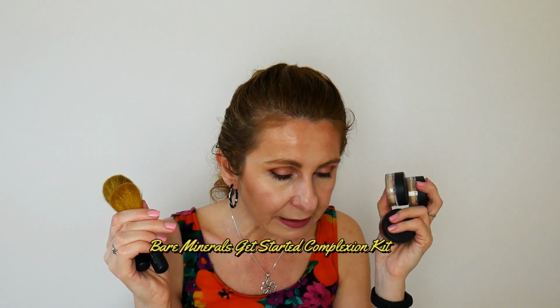Another product, or products, because this is actually a kit that Wayne made me buy, is this Bare Minerals set. It's called the Starter Complexion Kit, and I have it in the shade Light, if I'm not wrong. This kit is discontinued, and originally it came with two mineral foundations. I have it in the shades Light and Fair Light, and I'm still using those products during summer. Also with a bronzer. They are loose powders, and there are two really good quality brushes that I use exclusively for those products because they don't work with any other brush that I have.